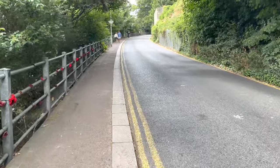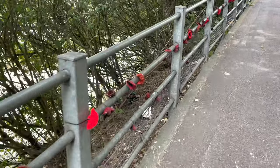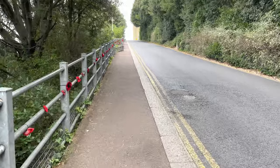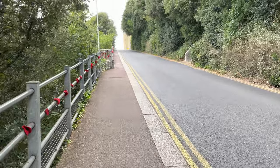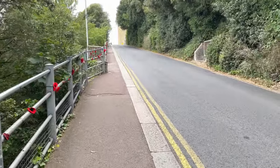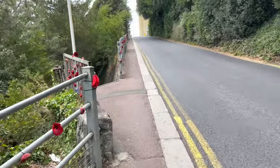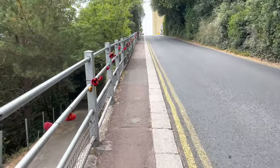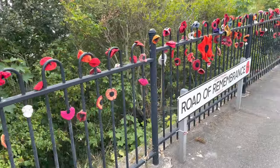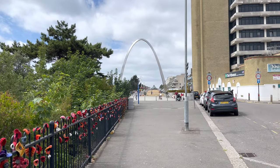Road of Remembrance. It's a fair trek up the Road of Remembrance to the top of it. Nearly getting there. See, there's poppies all the way along the railings, right from the bottom to the top, as you can see there on the left. Finally made the top of Road of Remembrance, and now heading along there, which is the Leas.